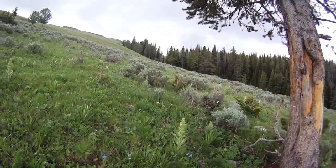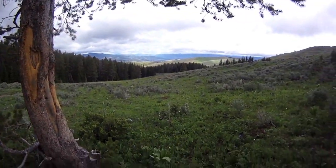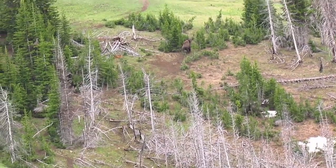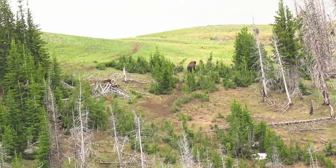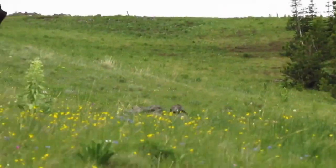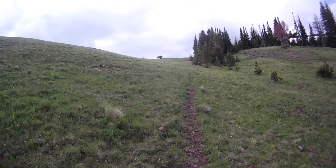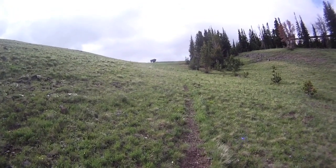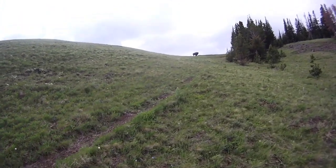This is looking kind of to the southeast, and that is looking to the northwest, kind of where I started from. I think I'm going to have to go around here to the right. He's going to stand right there on the trail.